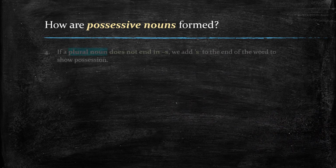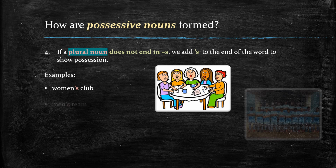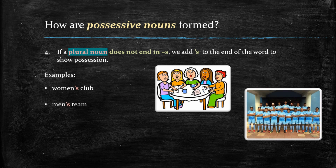Rule 4. If a plural noun does not end in s, we add apostrophe s to the end of the word to show possession. Example, women's club. Since women is a plural noun, apostrophe s is inserted after women. In the next example, men's team. Apostrophe s is inserted after the plural noun men.